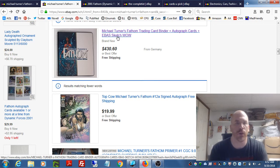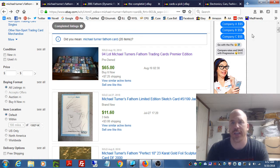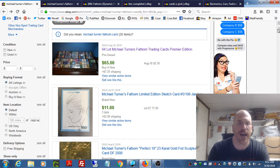Now, how much will a complete set of these cards go for that doesn't have signatures on them? I'm not sure exactly, but I'm going to say probably somewhere around $100. Could be a little less, could be a little more, but that would be my guesstimate. So what do I do? I've got this missing card. I don't want to list it with the missing card.